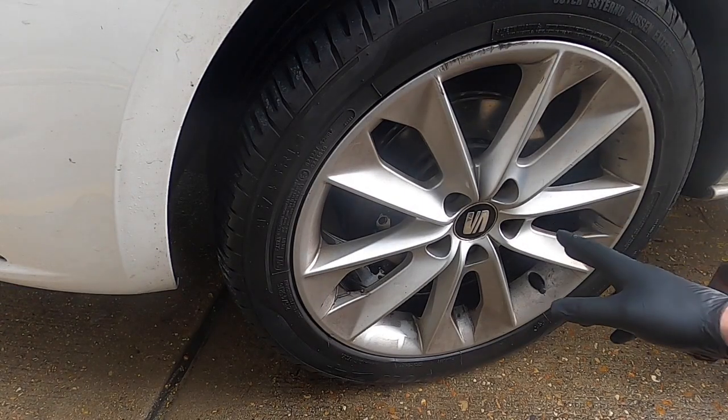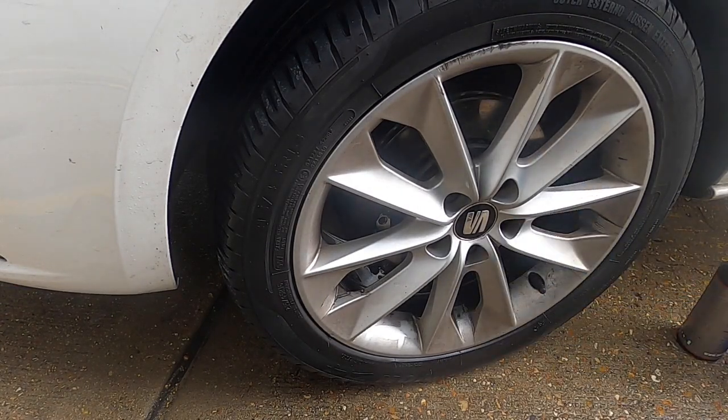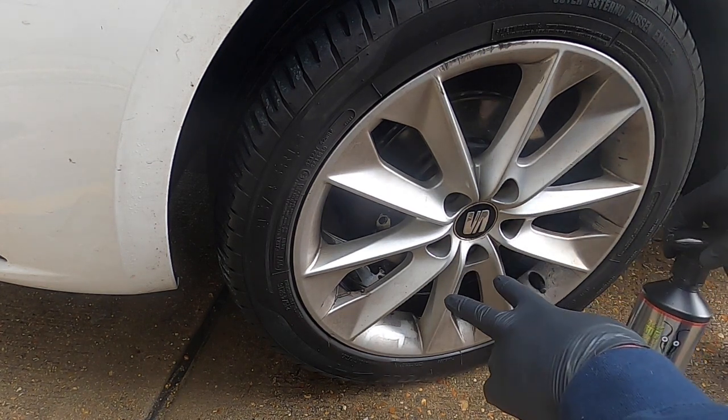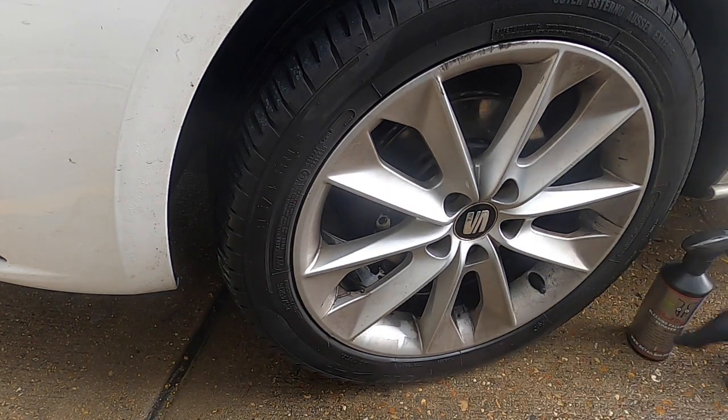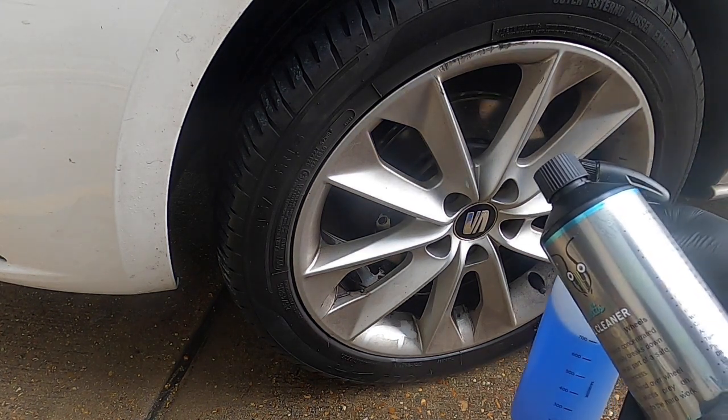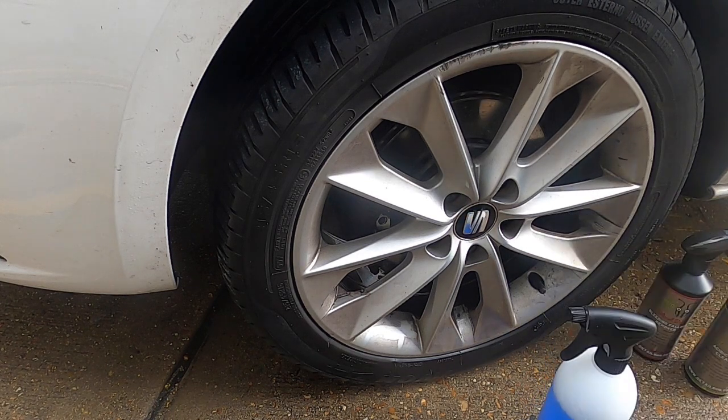Okay, next dirtiest bit of the car is the wheels. Now we're going to use a combination of products. We're obviously going to use their bleeding fallout remover. I'm going to do it on the wheels, and I'm going to show you it on the paintwork later on in the assessment. We'll only use the acidic wheel cleaner if I need to after this, but the main one we're going to be using is the wheel cleaner, and I've already mixed this up at 1 to 5, which is medium cleaning.